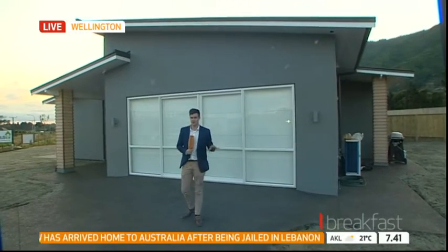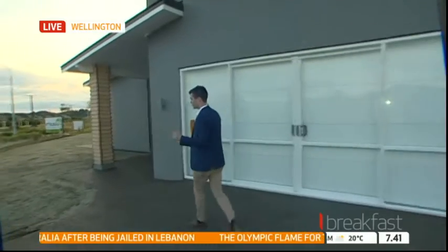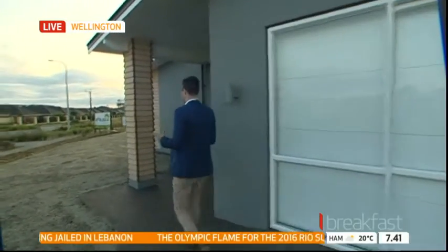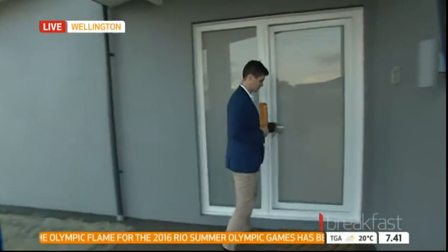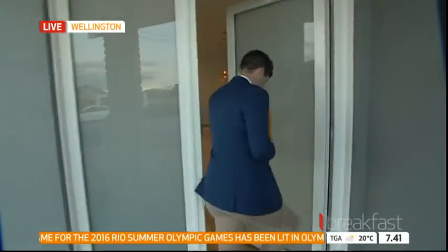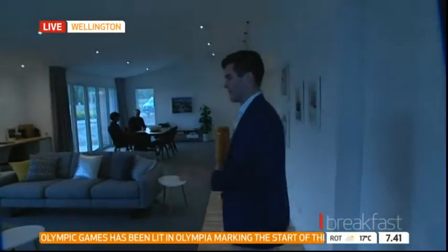So we're outside the region's first ever passive house. Come on and have a look. It is a chilly 11 degrees this morning. And the first thing that you notice, I'm not going to take my shoes off because I've been told not to. You come inside and it is immediately warmer, and that's how a passive house works.